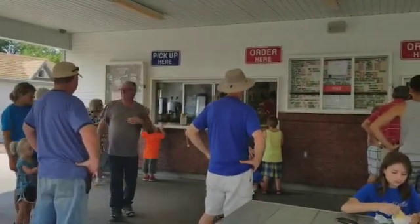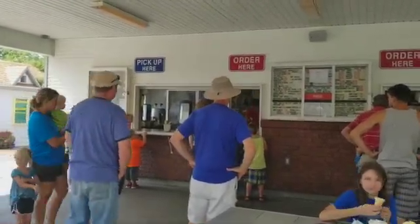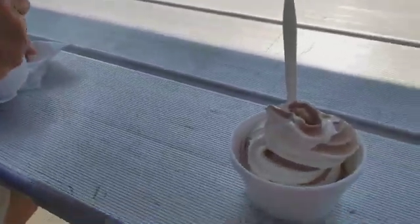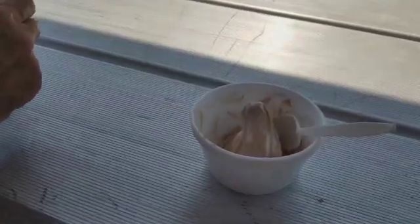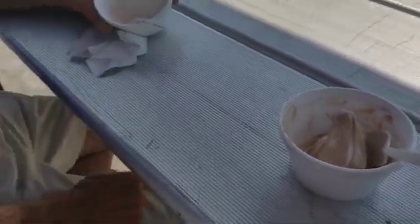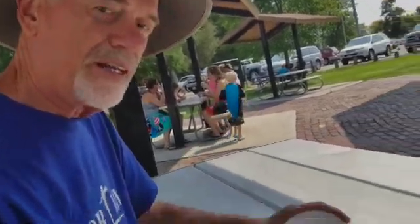Popular place. Heard they have really good ice cream cones here. How's the ice cream? What kind did you get? Strawberry shortcake vanilla twist. And I got chocolate and vanilla twist. Oh my goodness, this is a lot. And this was just a small. Yes. For us little people. Oh, there you are.